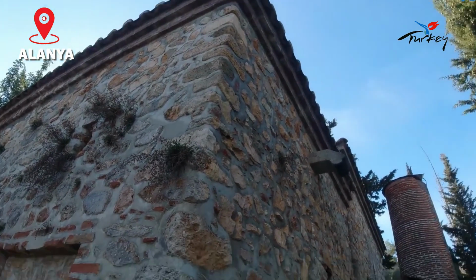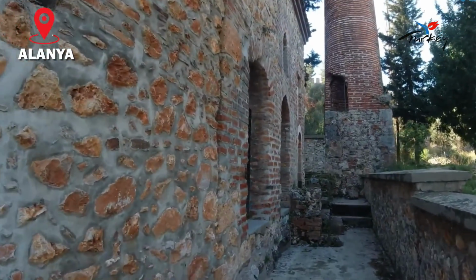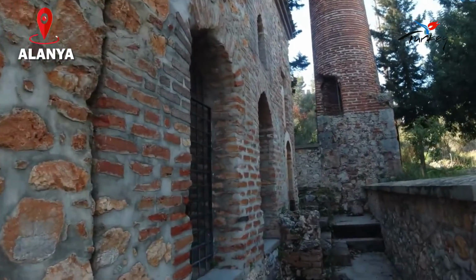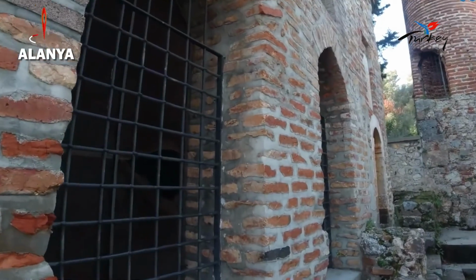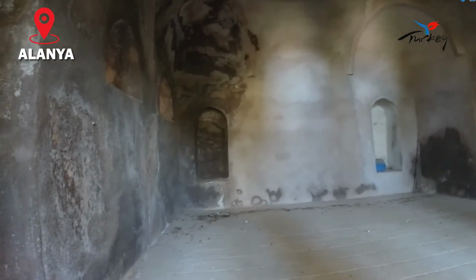Akşebe Sultan was one of the first commanders of the Alanya Castle. The masjid located on the inner castle road inside the castle was built by him in 1230. The walls of the square plan main building are built of bricks and covered with a dome.